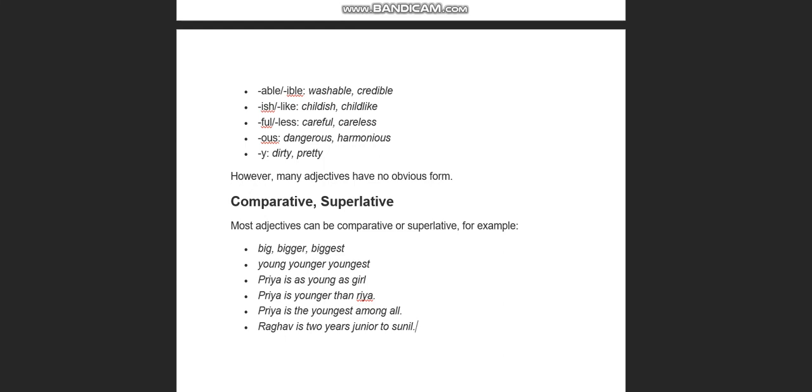Some adjectives don't have any comparative or superlative degree, like perfect, complete, or unique. They are in their positive manner. Is it clear, students? Okay. Now there are different types of adjective. We'll see which are those types.